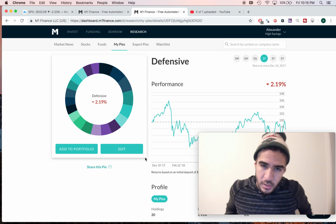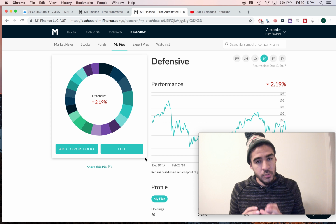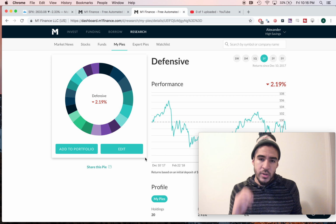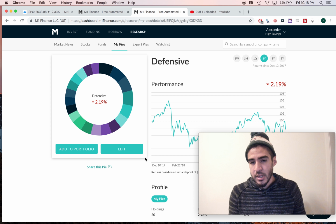So first of all, the motivation for a defensive portfolio is because you want something that will keep your portfolio stable. That's one reason. And essentially, when you have periods of extreme market volatility, like we've had ever since October, a lot of these defensive stocks haven't actually done that bad.